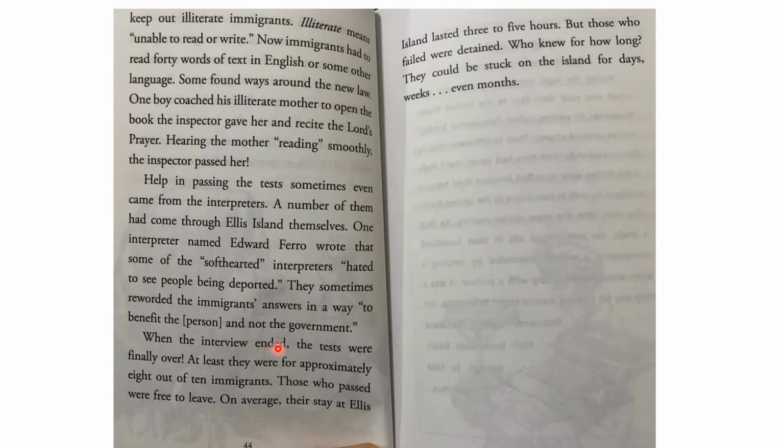When the interview ended, the tests were finally over. At least they were for approximately 8 out of 10 immigrants. Those who passed were free to leave. On average, their stay at Ellis Island lasted 3 to 5 hours. But those who failed were detained. Who knew for how long? They could be stuck on the island for days, weeks, even months.